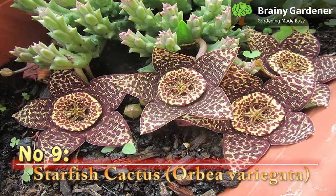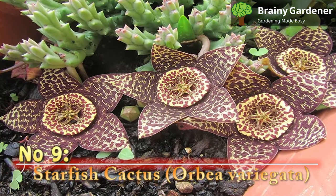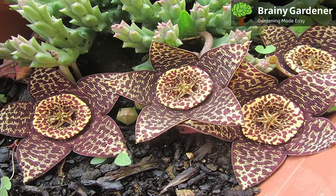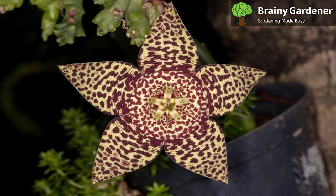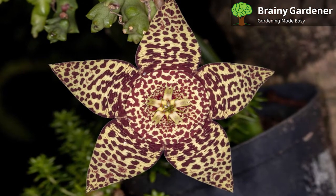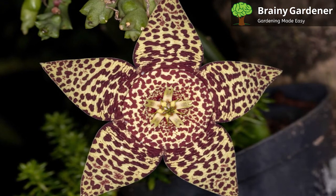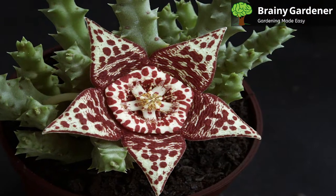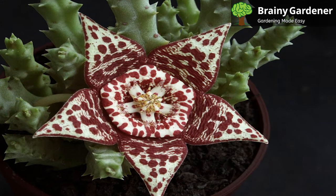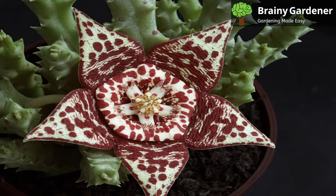Number 9. Starfish Cactus, Orbea variegata. The starfish cactus is a colorful succulent, not a cactus, native to Mexico and Central America. It gets its common name from the shape of its flowers, which are reminiscent of a starfish. It's the flowers of Orbea variegata that serve as the main attraction of this plant. But they are not the most pleasant-smelling things in the world. The flowers emit a disgusting stench that can stink up a room like nothing else. They're also called carrion flowers, a direct reference to this smell.